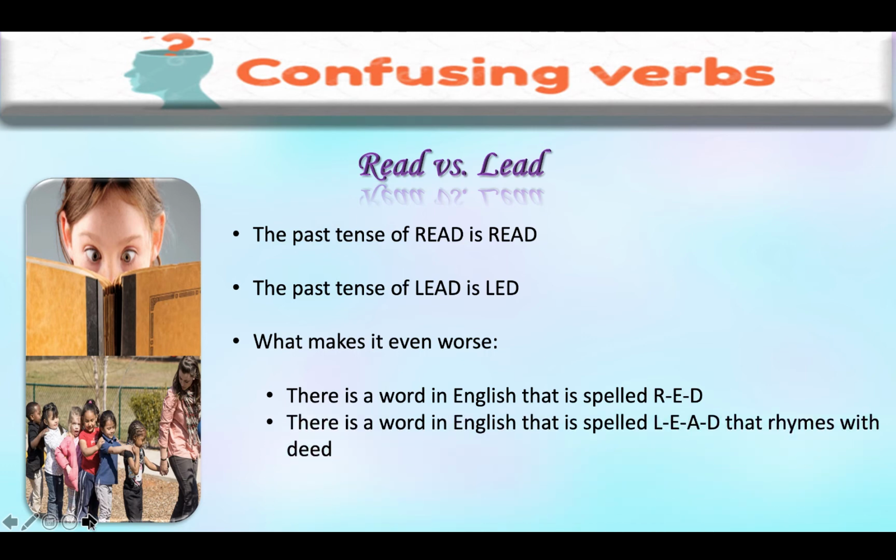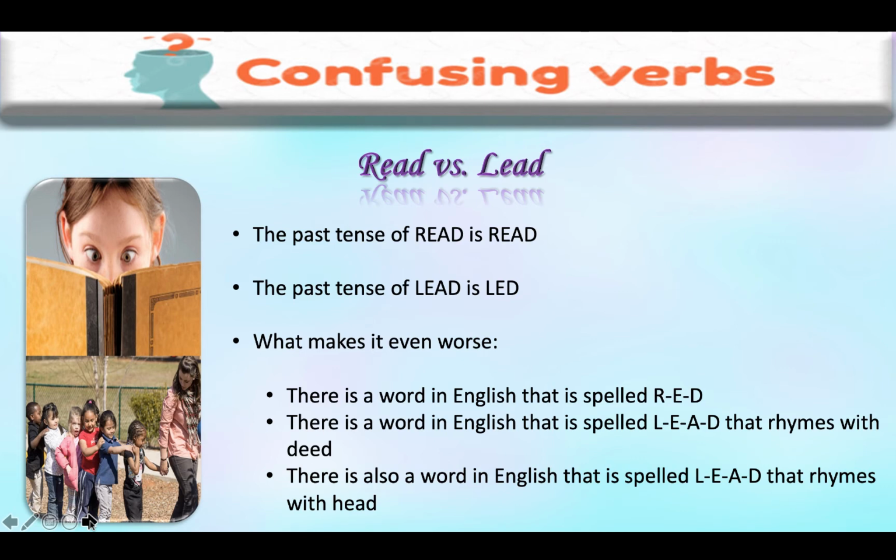There is also a word in English that is spelled L-E-A-D that rhymes with deed. But lead, L-E-A-D, means to be, for example, at the head of a line and having others follow you. And then there is also a word in English that is spelled L-E-A-D that rhymes with head. But lead, spelled L-E-A-D, refers to a metal, as in a lead pipe.